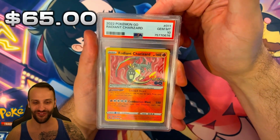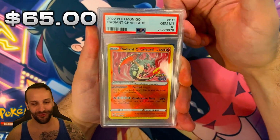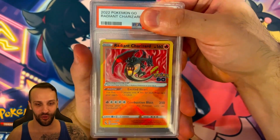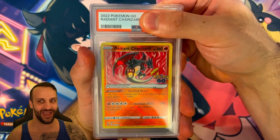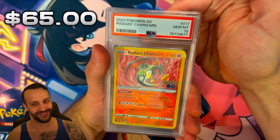We got 2 for 2, baby. That's beautiful. Can we go 3 for 3? We got 3 for 3. Come on, 4 for 4. We'll get a perfect score. Pogo actually had a decent print quality for sure, and it's holding true.